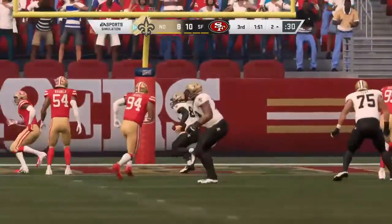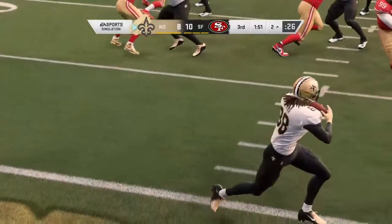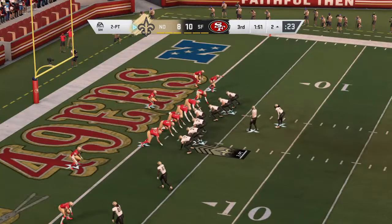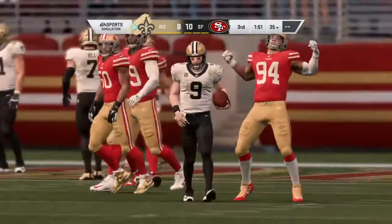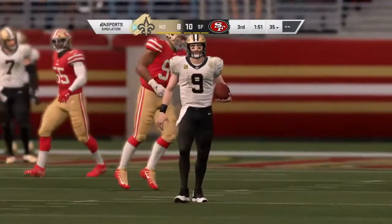Trying to make a comeback often appears daunting, but the only way to get there is to start small, score, and worry about getting the next one after that. Now Sean Payton going to say, let's go for 2 on this one. And he's not going to get there. So they come up empty on the 2-point conversion, and they are unable to tie up this football game.